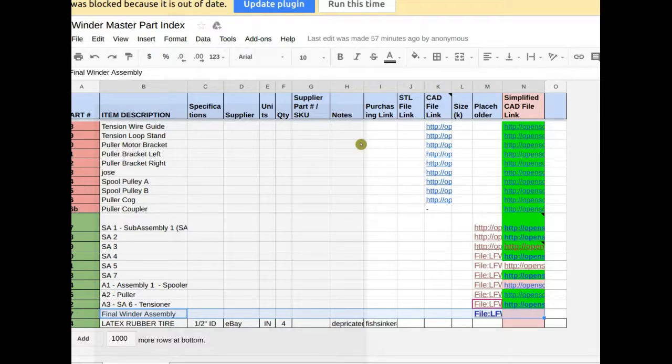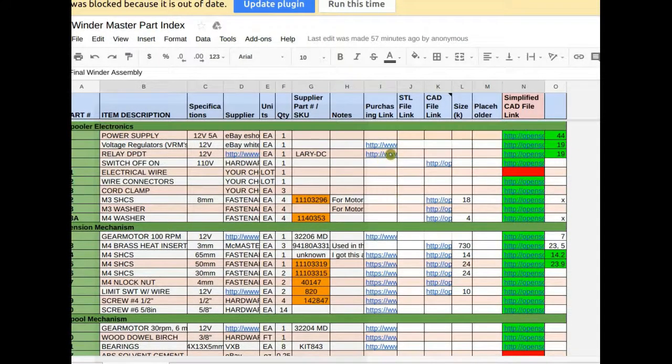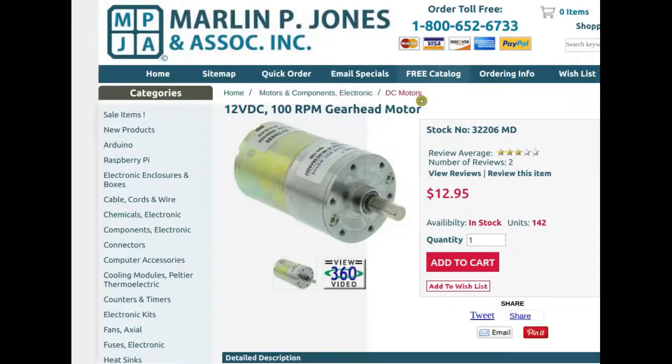If you guys are working on this, finishing up the assembly, it would make the most sense to continue on, maybe with Abe, if Abe joins that effort since he's been working on it. But go through the entire bill of materials, like if you look at the purchasing links here. For one, there's a bunch of items missing, and we simply have to make some selections. And for the other ones that are here, some of the gear motors, there's a particular company that sells that. If I click on that, for example, we've got Marlon P. Jones and Associates.